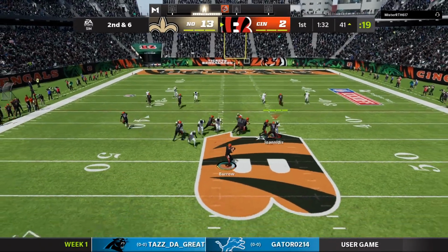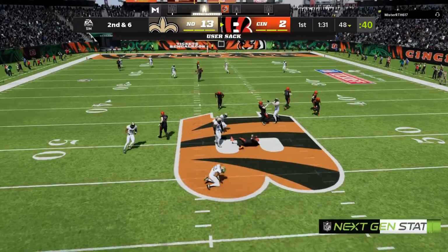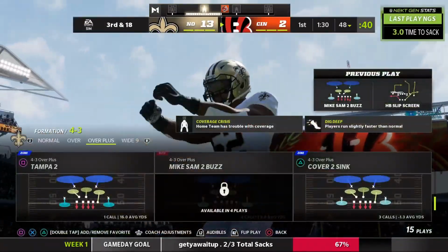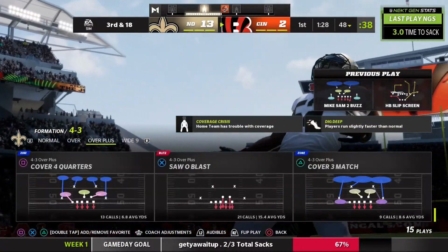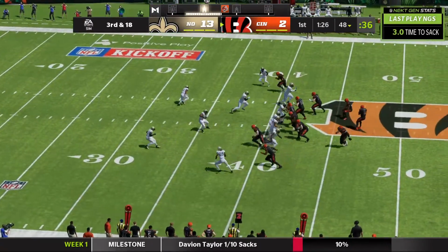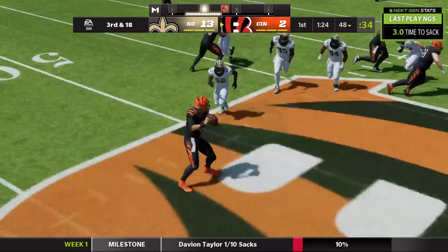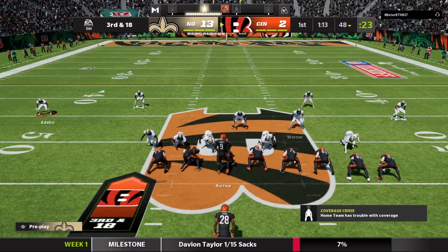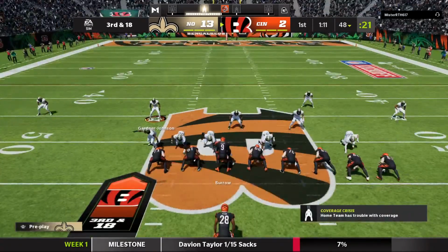From the 41, Burrow. And the Saints pressure gets him, brought down for a sack. Davion Taylor charging hard from that linebacker spot, and he drops him for a loss of 11. So that'll leave Burrow and the Bengals with a 3rd and long after that sack we just saw.